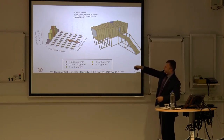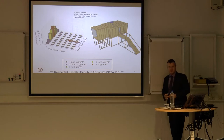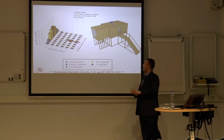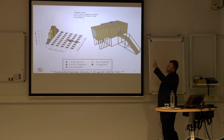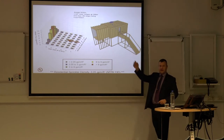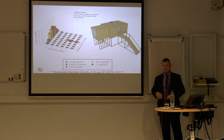Window side here, the arrow shows you the way the water was applied. And then again, the information up here tells you what type of attack it was. It was using a straight stream, 1¾-inch hose. It was an attack from the first floor, which is why you see the staircase here. Minimum angle ceiling, meaning I was fairly shallow into the room. And then again, in a fixed pattern, I'm not moving the stream.